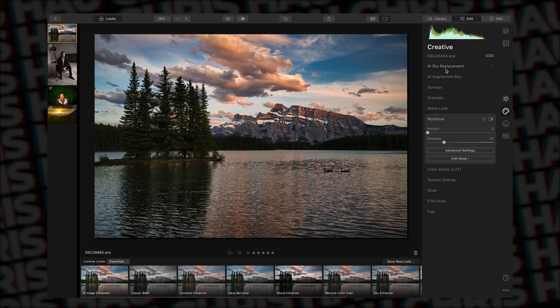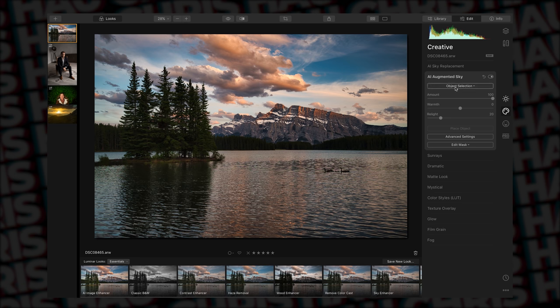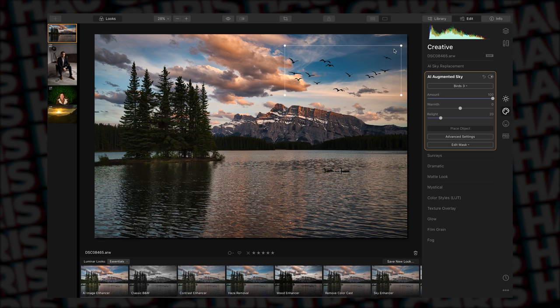We're not gonna do a sky replacement because that sky looks pretty good, but maybe AI augmented sky where you can add in objects. Let's see if we add in some birds. Whoa, that's a lot of birds. Too many birds, Chris. That looks better. That looks like a family of birds enjoying their life together.